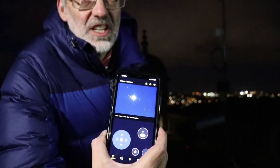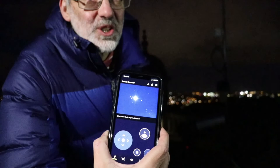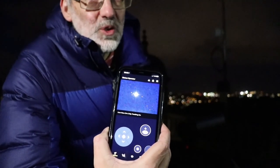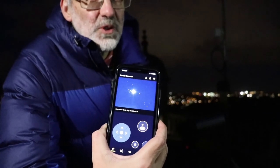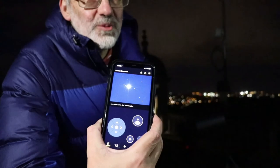This is something you can see with a pair of binoculars or a very small telescope. So if you get out there when Jupiter's in the sky with a pair of binoculars, you should be able to see the moons of Jupiter. And if you do the same thing over a few nights, you'll actually be able to see that those moons move as they're orbiting around Jupiter.